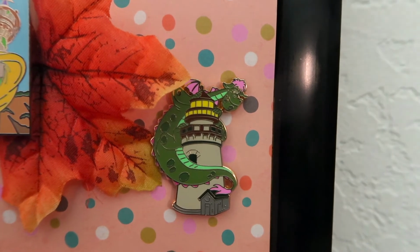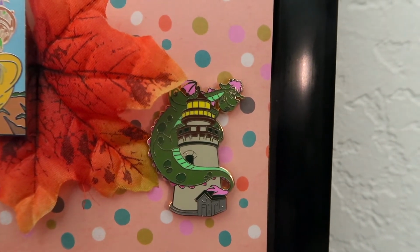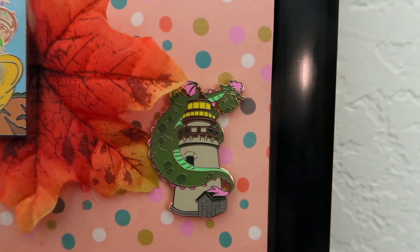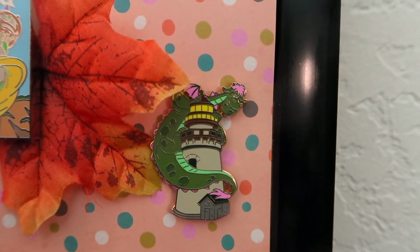Look at this. This is Rod's favorite Disney movie by far. I'm pretty sure it is. And it is Pete's Dragon, of course. Now, Pete's Dragon was released November 3rd, 1977.